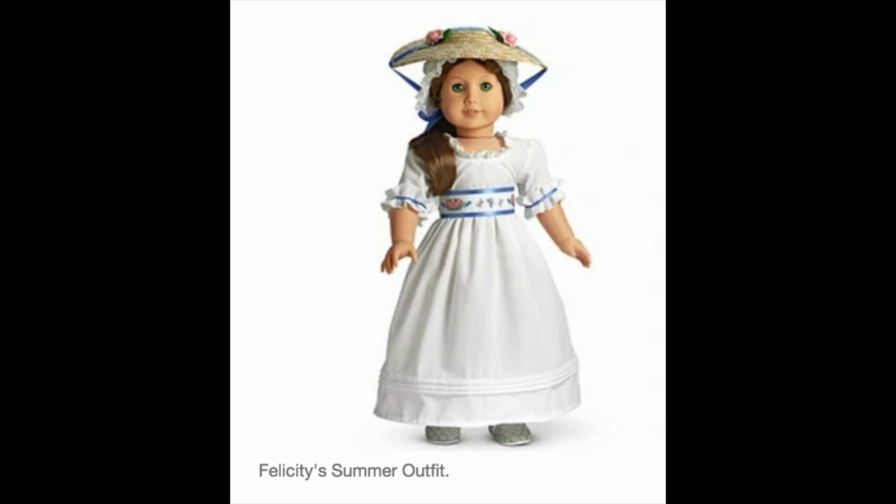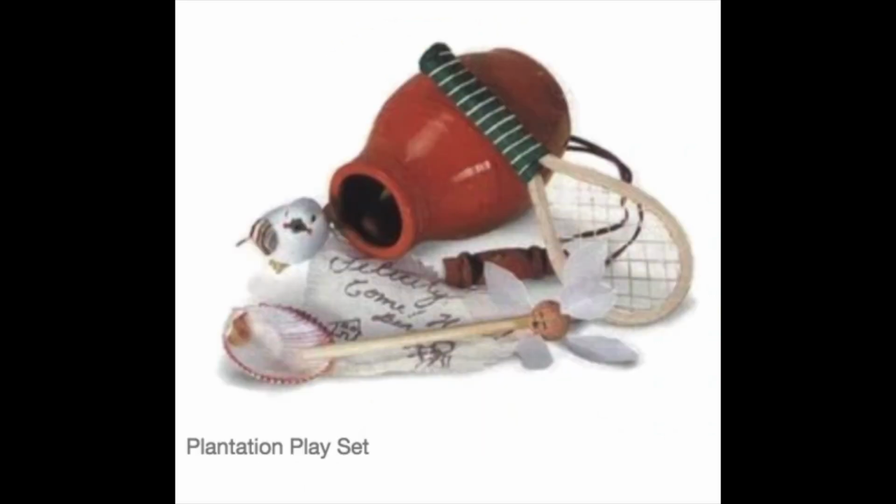I love this piece so much. She looks like a goddess. This is like an iconic piece to Felicity. It's beautiful. It's great. I want it. I need it. I'm sorry, I like every single piece of clothing she has. Next is Felicity's Plantation playset for $22. Okay, you have fun playing with a vase, weirdo.